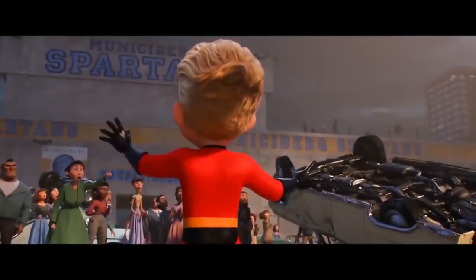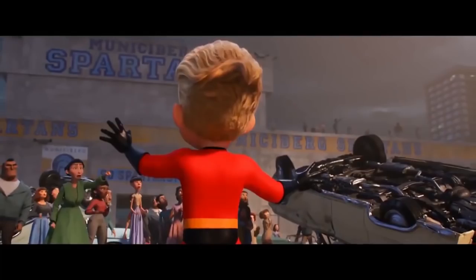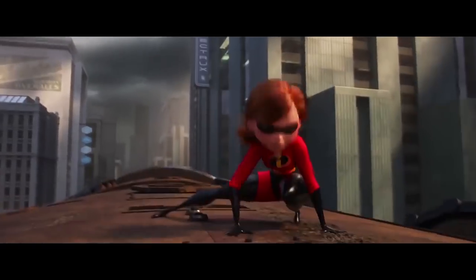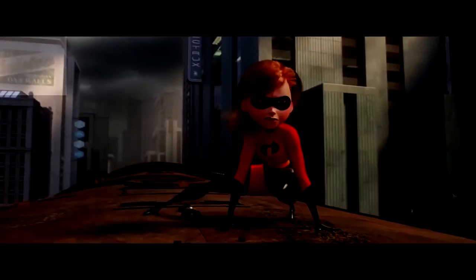Dash, meanwhile, is trying to help where he can, looking out for people near the school building, or at least warning them to get back, I guess. At this point, Elastigirl is chasing after the digger herself, opting to use rooftops as usual to swing herself around. Mr. Incredible is likely on the inside at this point. As she lands, pay attention to this highlighted building, as we'll be seeing it again soon.